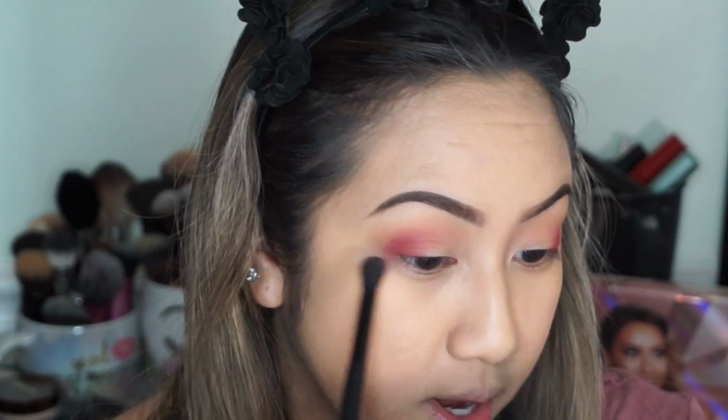So after I pack it on, I'm gonna start blending it, and I like to blend like this. I don't know if you can see that motion, but I want to blend it into my crease, so I'm gonna start doing that. I'm starting on the outer corner and then kind of going inwards.